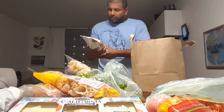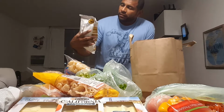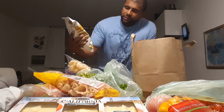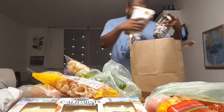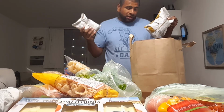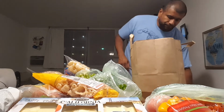Now these are the first time that I've seen these. I guess the brand is Epic Artisanal Pork Rinds. This one's a barbecue seasoning. I have the sea salt and pepper, and then this one is the maple bacon seasoning. So I saw these and man, I got excited. So I grabbed 2 bags of each. I got 6 bags in here, 2 of each.